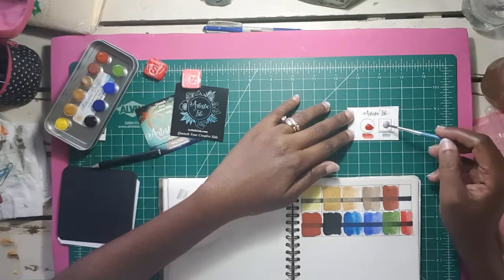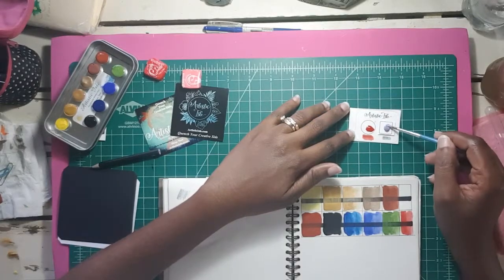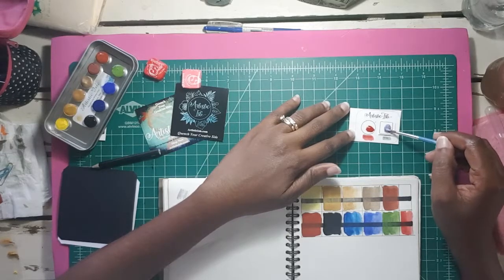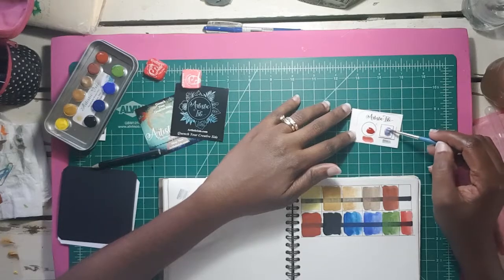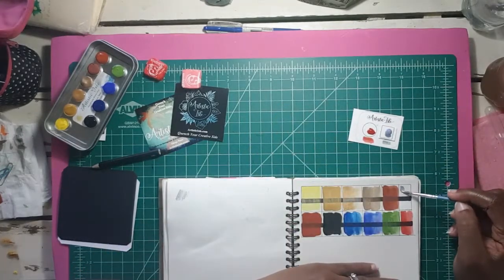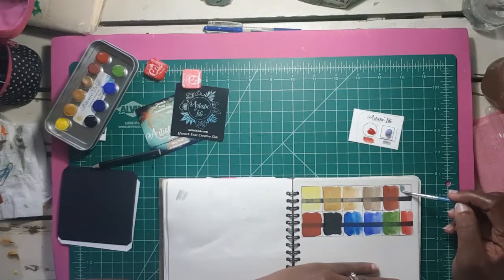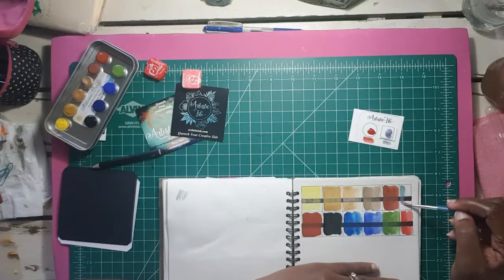And now Elder One. Oh gosh, it kind of looks like those holographic colors. It looks blue, but from one angle it kind of looks purple. Oh gosh. And they're so smooth and soft.